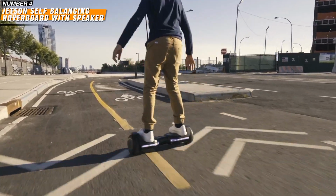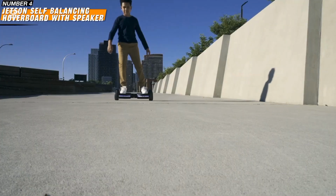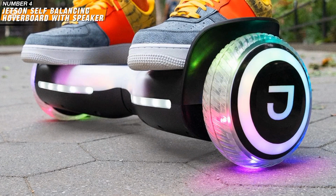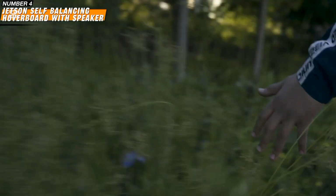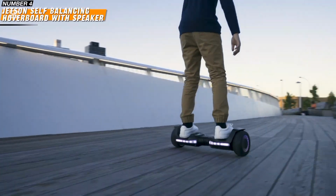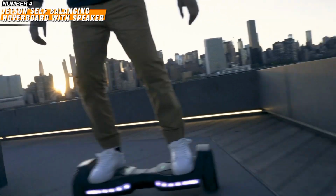The durable onboard Bluetooth speakers connect to smart devices, playing your music in sync with the hoverboard lights. Enjoy your favorite tunes while riding. Equipped with high-visibility lights, forward headlights, and RGB wheel LEDs, this hoverboard ensures safety and style. Perfect for kids, teens, and adults. Achieve a top speed of 10 miles per hour and a range of up to 12 miles.